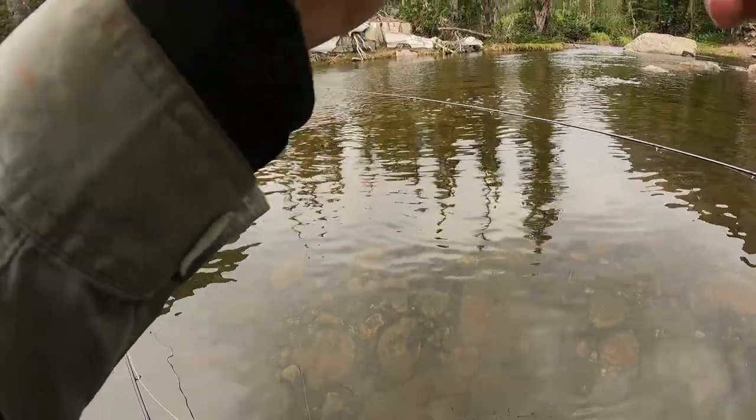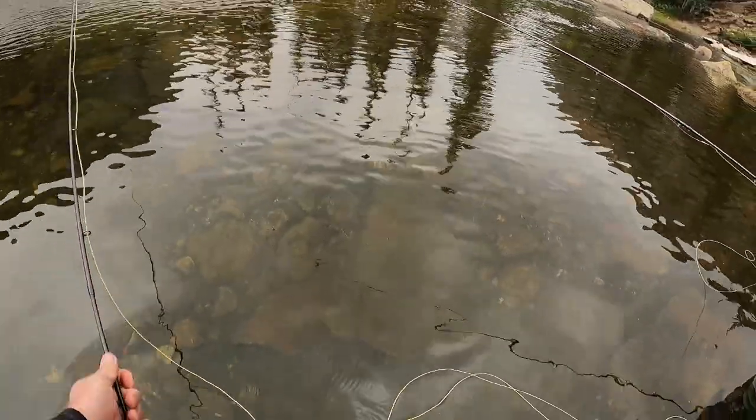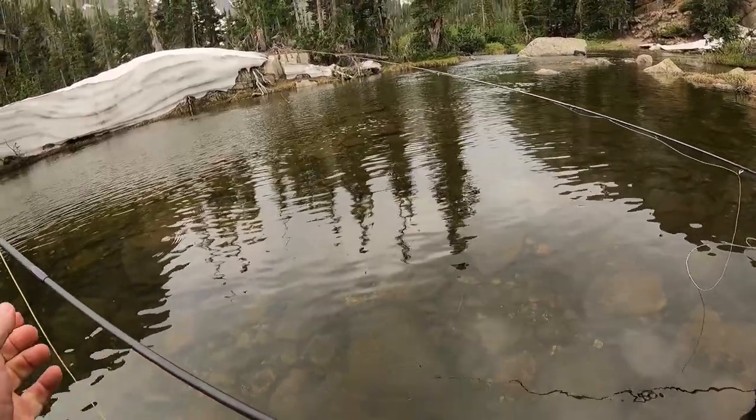Oh, it's just a Griffith's gnat. Oh, it has a tail on it. Oh, it's with a trailing shuck. Oh, interesting. Wow. Okay.